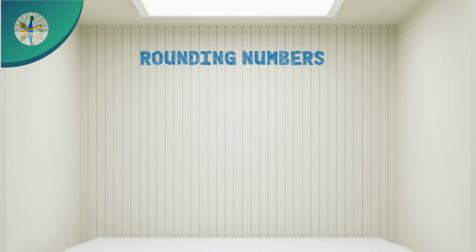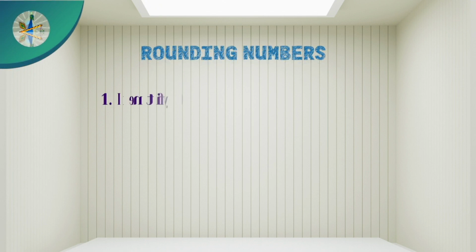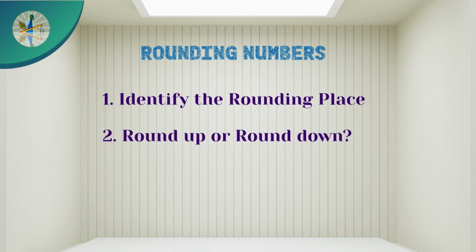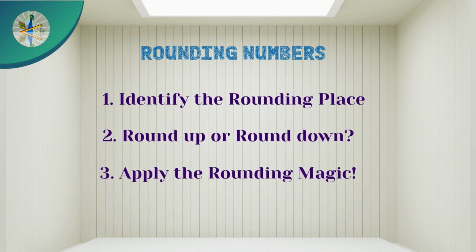Let's jump right in. Rounding can be super easy with just 3 simple steps. Step 1. Identify the rounding place. Step 2. Determine if we need to round up or round down. Step 3. Apply the rounding magic. See? Just 3 simple steps, and you're a rounding expert. Let's see what needs to be done for these steps.